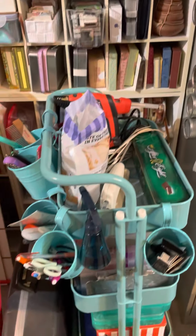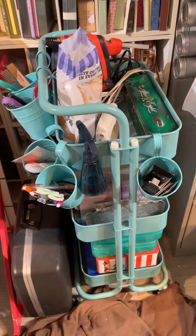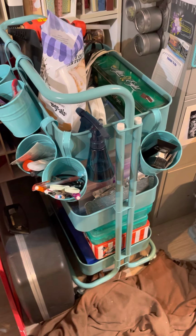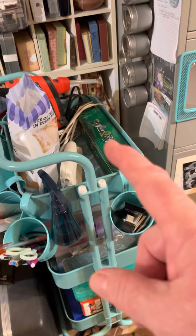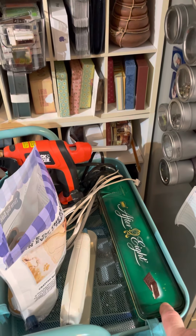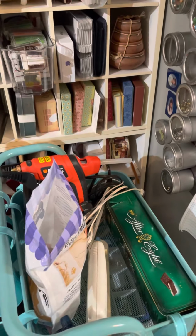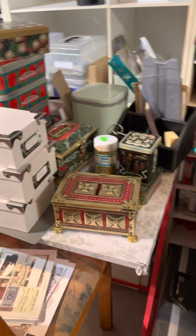Down here is my Rasco cart. I believe I got this one on Amazon. And for now, it houses all my jewelry supplies and beads, my hot glue gun, treats for my dogs, and the hot glue's in here. I actually have 3 hot glue guns here. And then over beside it is just a temporary table.